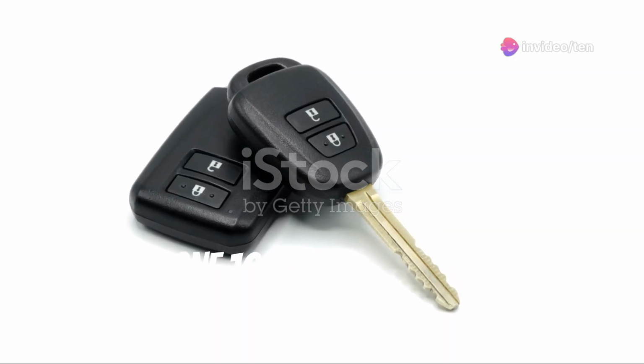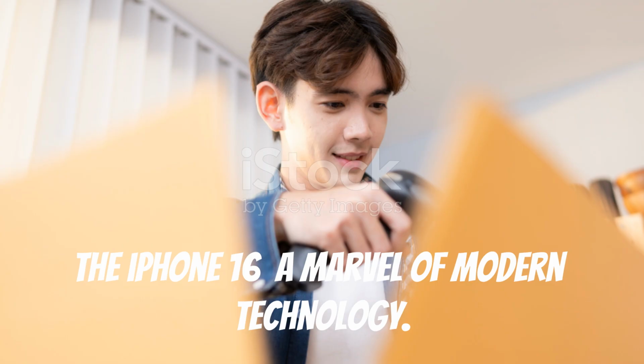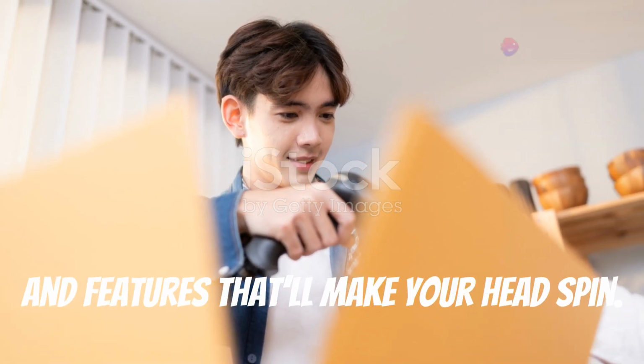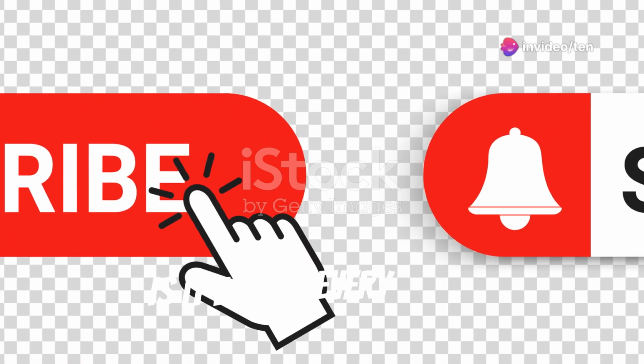The iPhone 16, a marvel of modern technology. Stunning design, incredible performance, and features that'll make your head spin. It's a complete package. Is it worth every penny?